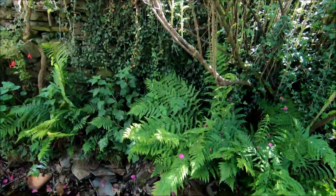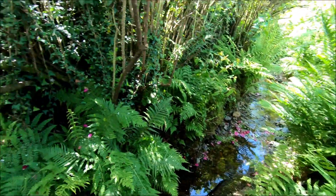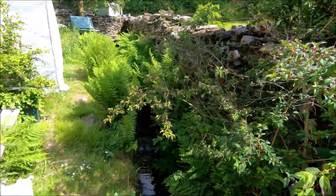Around the back here, there's hardly any water in the stream now, almost completely empty. There's a little trickle still. It's fed by a spring at the top of the hill.